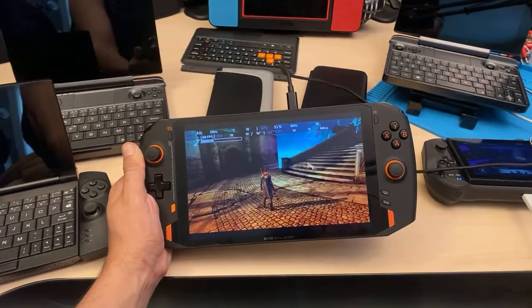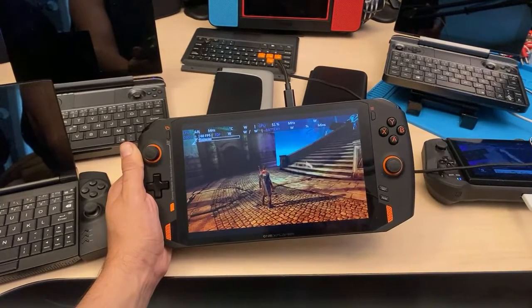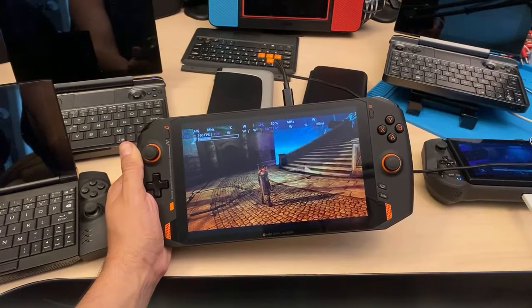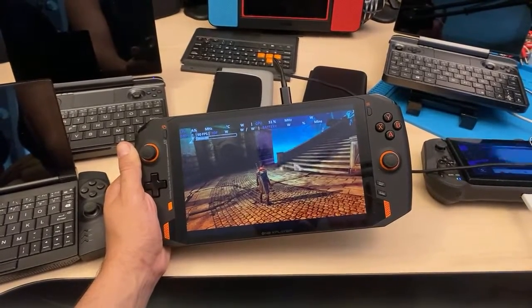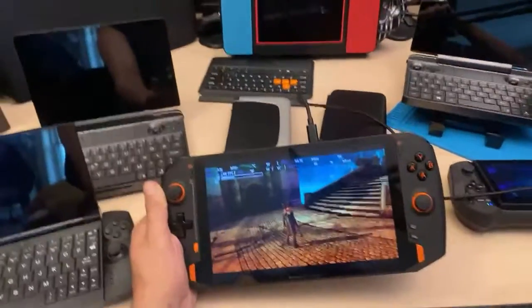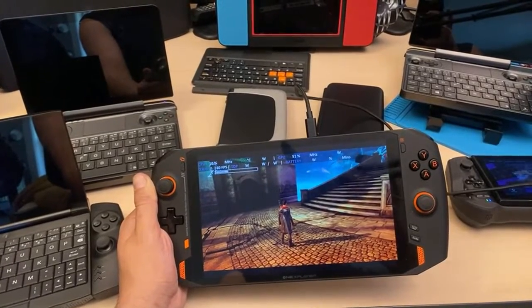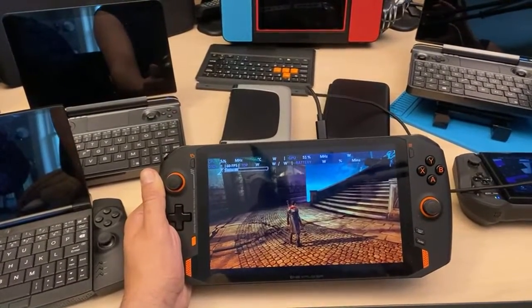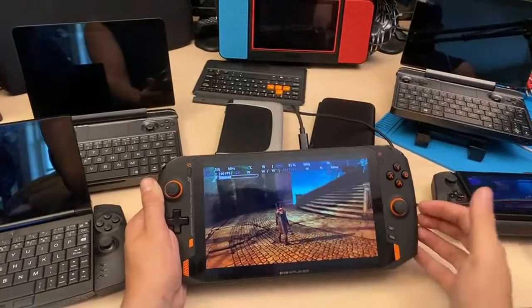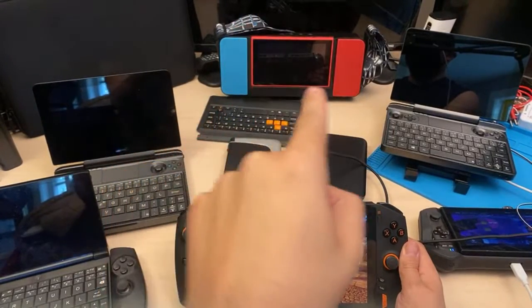PlayStation controller is my favorite. Which one? Act Razor, I'll check it out. I'm taking a screenshot real quick. Trying to take a screenshot. Right there. Yeah, I'll check it out. Yeah, I played my Switch. That's my Switch right there.